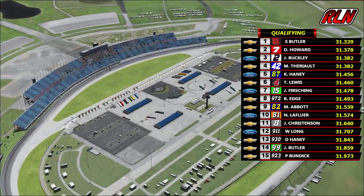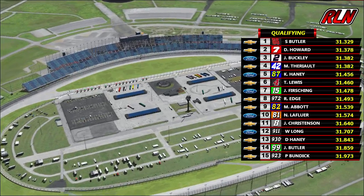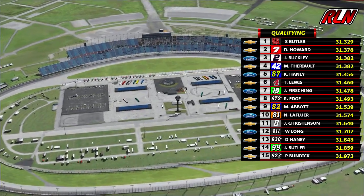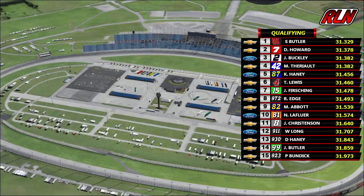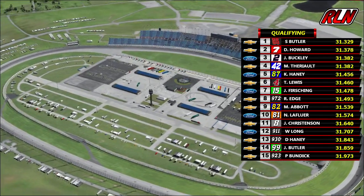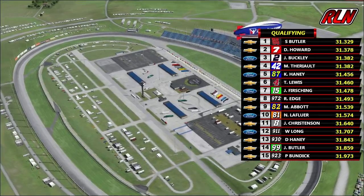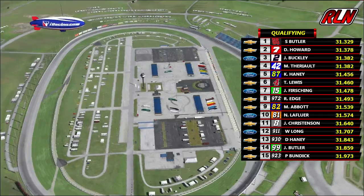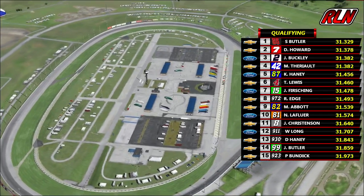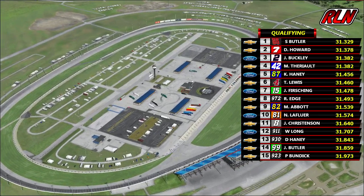Yeah, we've got 30 seconds left of qualifying, so I don't see any drivers on the track right now. Looks like everybody has stopped. And I see the pit boxes getting populated there, getting lined up and ready to go.